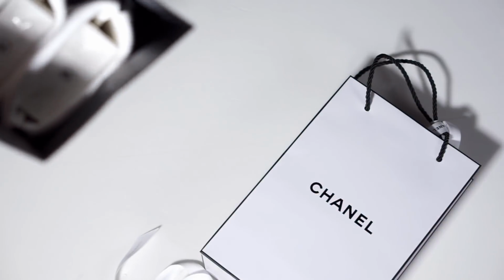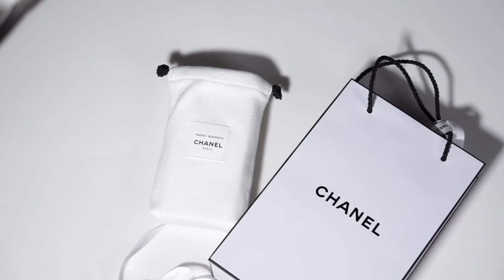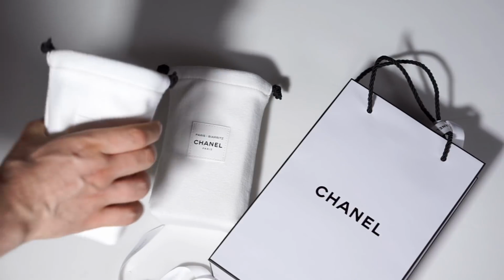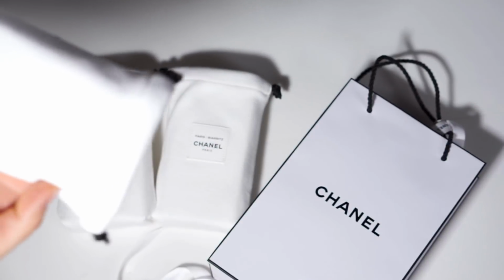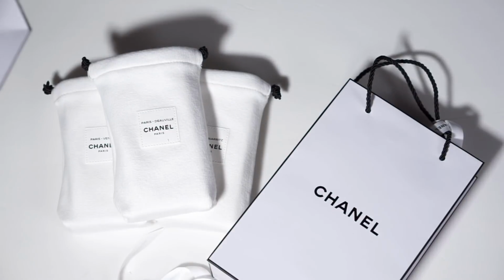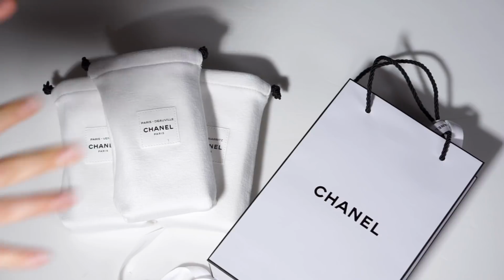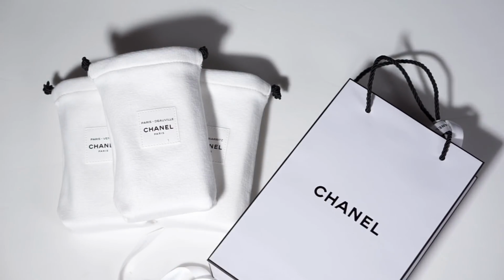This is what you get inside the bag. Ooh, 3 of these little babies. Let's take them out. Paris Biarritz, Paris Venise, and Paris Deauville. All right, now let me put the bag here. So this is how the packaging looks. There's something special in this little bag as well.